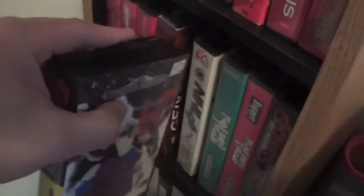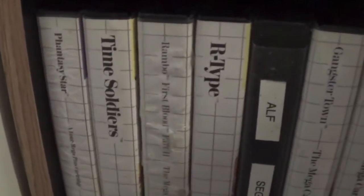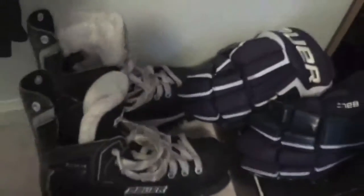God, I can't get it back in there. Alright, well, it's going on the floor. NHL 96, there it is. Raid and Triad variant box, Streets of Rage. And then my very small Master System collection: Phantasy Star, Time Soldiers, Rambo, R-Type, Alf, Gangster Town, Quartet, Zillion, and the Ninja. And there are my hockey skates and gloves.